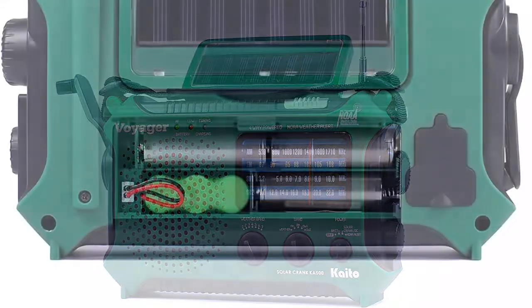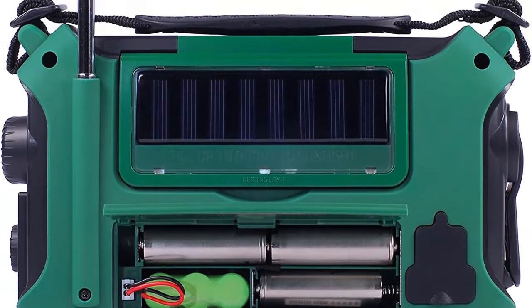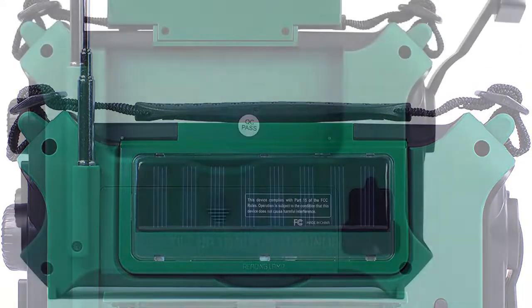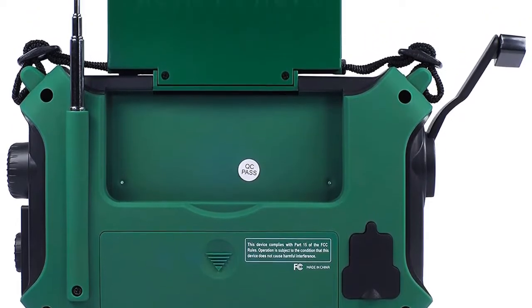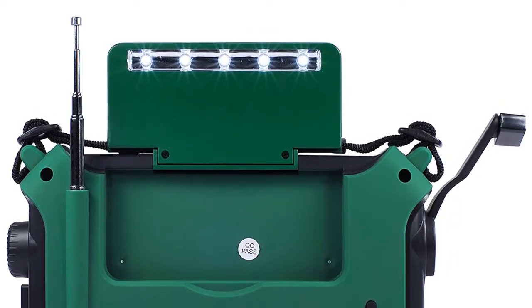However, the Kaito isn't the easiest radio to use. It has an on-off button on the front, but that only turns on some of the features. There's also a tiny on-off button hidden with the charging ports that activates everything. The dials themselves are also confusing. So while this is a great radio for all the power options, it's not the easiest to use.